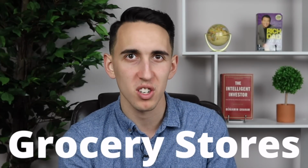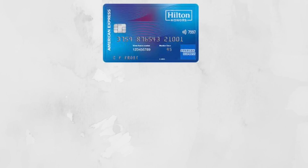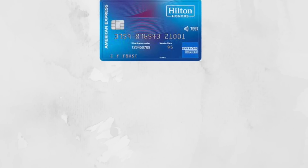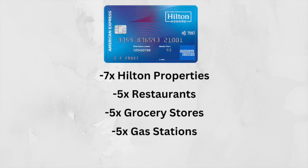So to illustrate why the point multipliers on Hilton credit cards are so good and why Hilton is just absolutely crushing the competition, we're going to compare the point multipliers on Hilton credit cards to the point multipliers on Marriott credit cards. If we start with the low tier cards, so the no annual fee Hilton Honors card, that card has point multipliers of being able to receive 7x back on Hilton properties, 5x back at US restaurants, US grocery stores, and US gas stations, and then 3x back on everything else.